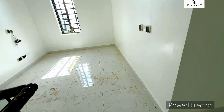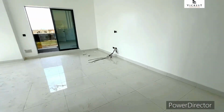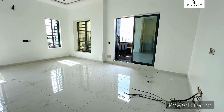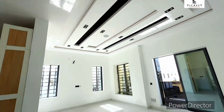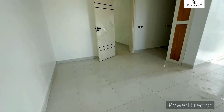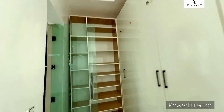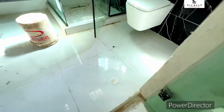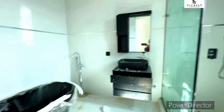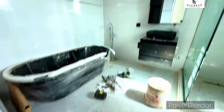So right here, we're moving straight to the master's bedroom. Wow. So here is the master's bedroom. You can see the space is so spacious. Beautiful POP with an indoor speaker, very massive. You can have your full size bed, it's well ventilated. And over here you have your walk-in closet. Here you have the toilet, your shower cubicle where you have the pressure shower. You have your bathroom right here. Wow.